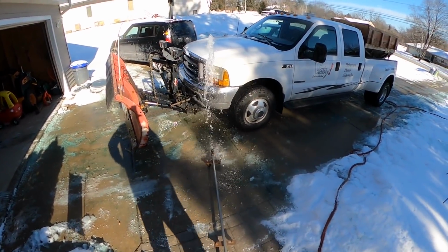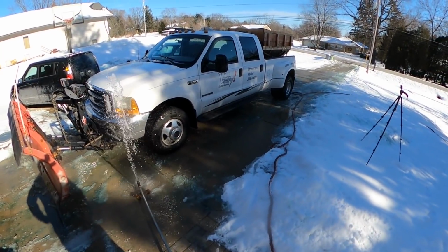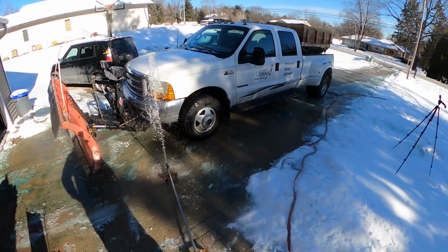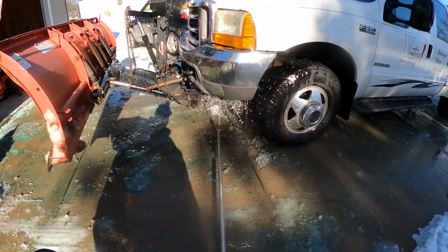I'll run that back and forth under the whole truck. Make sure I get under the doors, under the cab corners, the whole frame of the truck. I just make sure I don't miss any of it. It really only takes about 10 minutes. It's pretty easy. I'll start in the front.